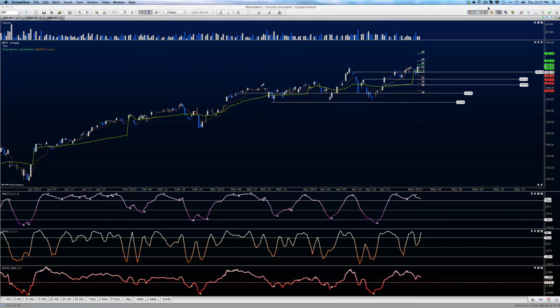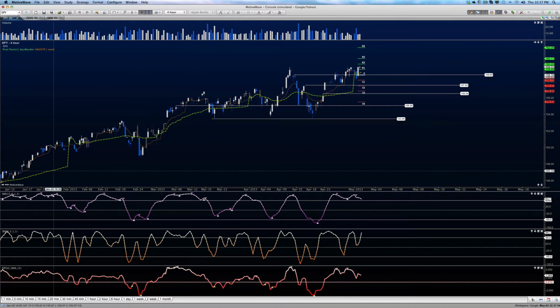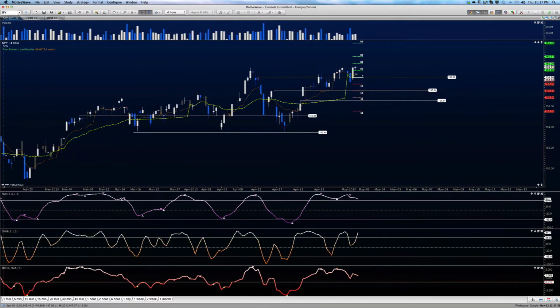This is the SPY report for Friday, May the 3rd. And of course, we'll be looking at the Qs and the IWM. Taking a look at things, we are moving higher. We had a complete retracement event, folks. This is just amazing what these charts are doing.